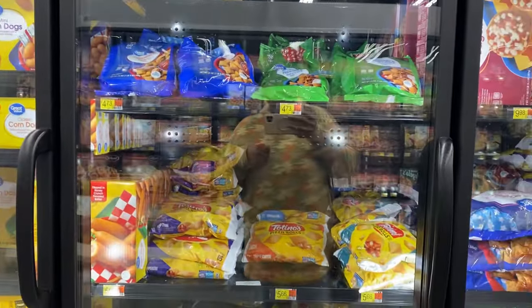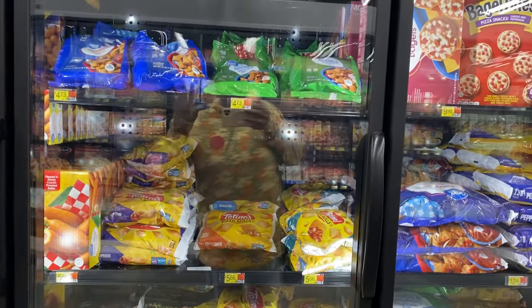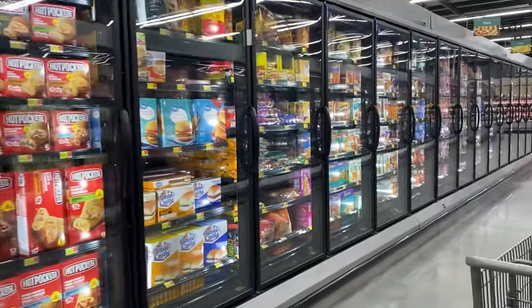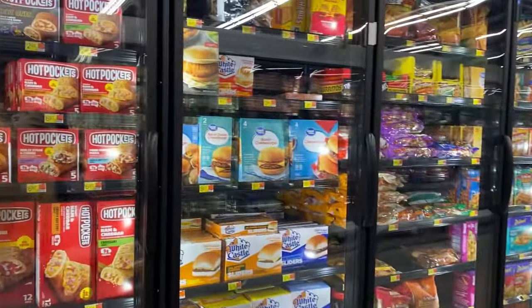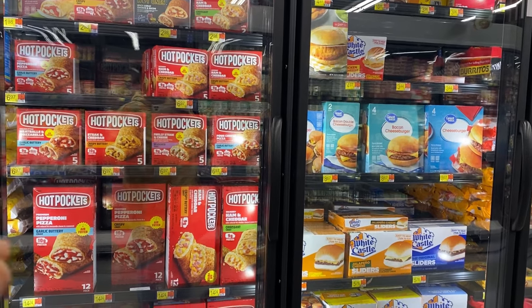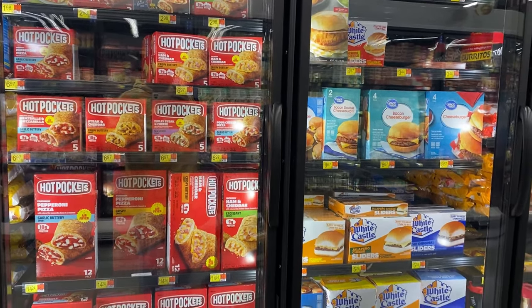So pizza rolls over here. I expect for this stuff to be a lot less in there considering it's spring break time. But Hot Pockets are expensive. You can get 5 for $6.97. You can get 12 for $14.24.